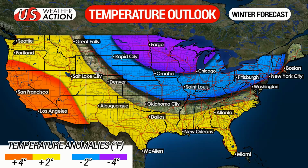Alright, now let's look at our temperature, precipitation, and snowfall outlooks for this upcoming winter. Starting off with temperatures, you can see in the north central plains heading into the western Great Lakes, that's our core of cold air for this upcoming winter, and that's where we expect below to well below average temperatures at points. Now, there will be times of above average temperatures, but we expect that to be relatively short-lasted compared to below average temperatures.